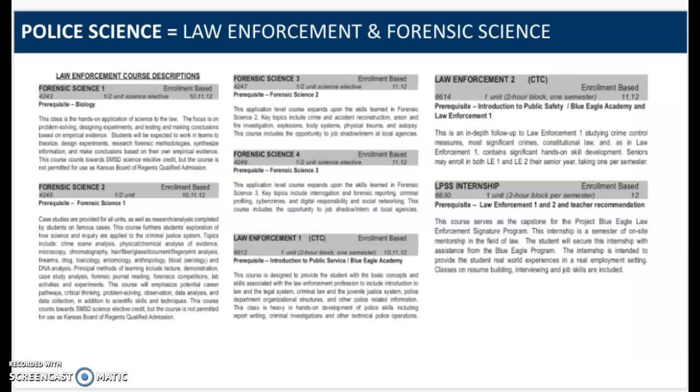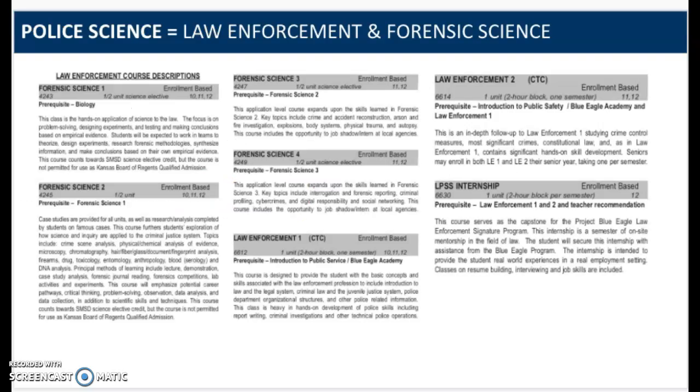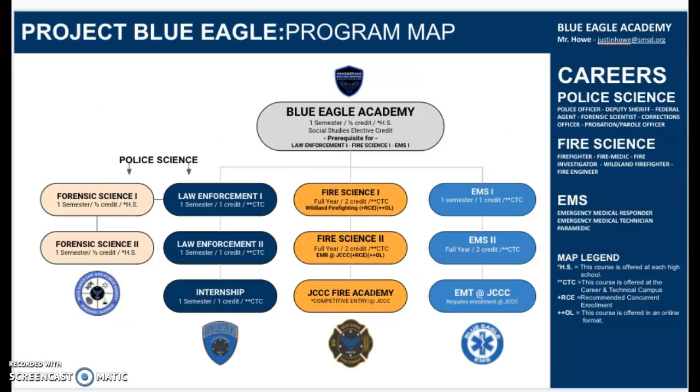On this next slide, I have those courses listed here with their units and also the course code numbers. I think you may need those if you're filling your sheet out. And let's see, I believe that's it. This last slide is going to give you some course descriptions, and I'll send you a copy of this with the email. If you have any additional questions, don't hesitate to email me, and I'll do my best to help you out through this process.